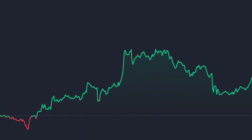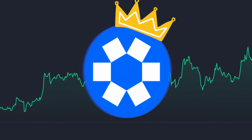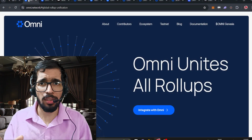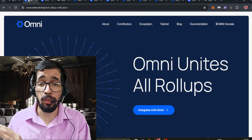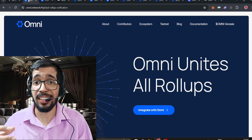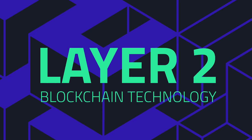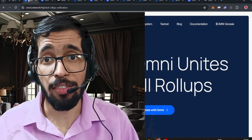Here's why the Omni chain is the next Ethereum, you can say, since it's solving Ethereum's biggest problem. So what is Ethereum's biggest problem? It's not going to be just another L1 that's competing with Ethereum, but in short, it's helping Ethereum communicate with L2s, since Ethereum doesn't have that functionality to easily communicate and transfer tokens between them.